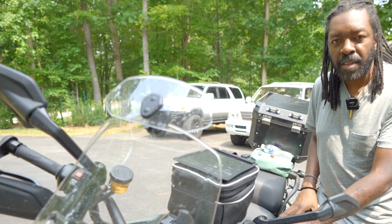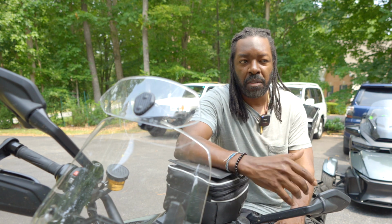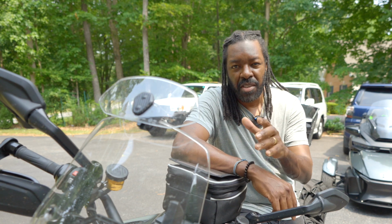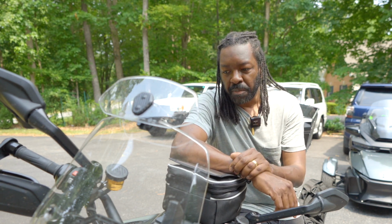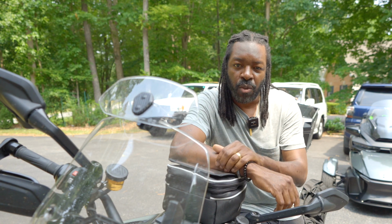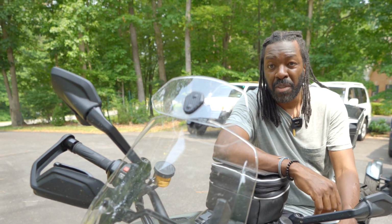The third thing I think is the power. Although the Africa Twin is more of a middleweight and this is more of a heavyweight, mostly comparable to the 1250 GS, I can see how people look at the Africa Twin and this particular bike and try to compare them. The triple in this particular vehicle is a much smoother engine, of course more powerful. You know, it's a bigger engine.